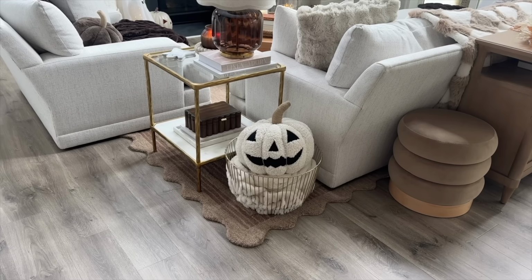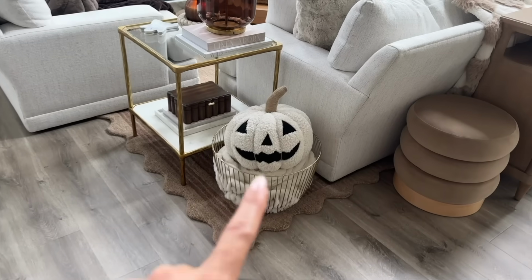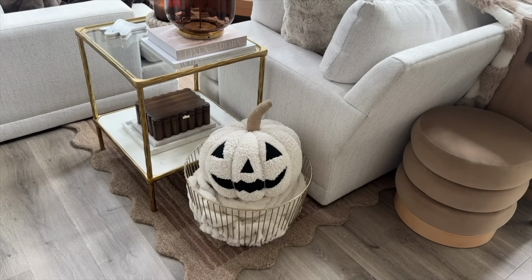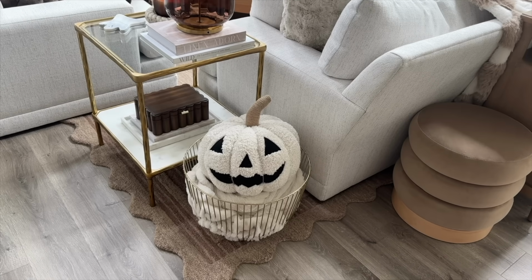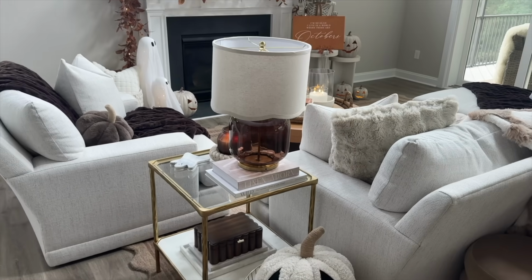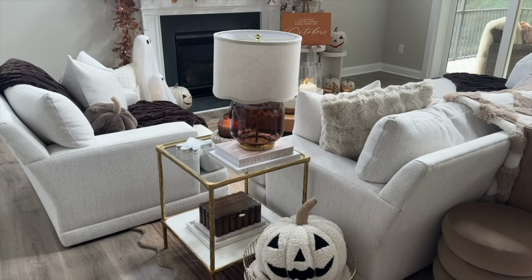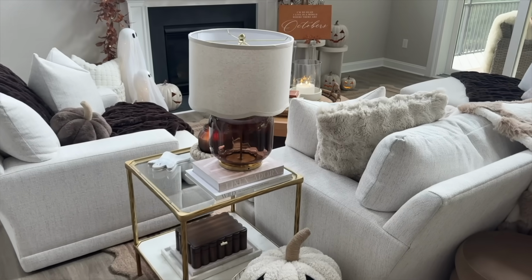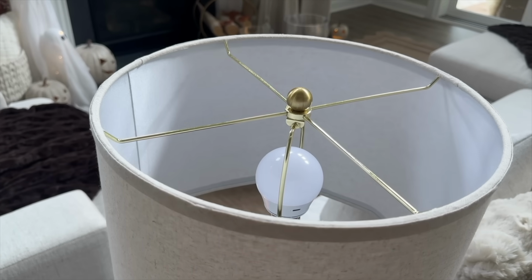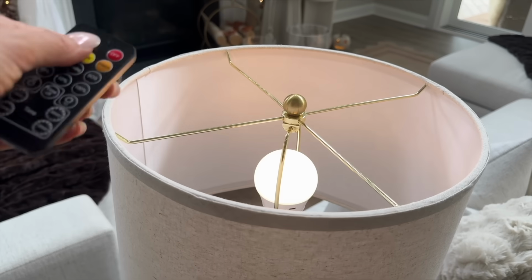Okay, so a few more details I did want to share with you as part of the living room portion of this tour. So this jack-o'-lantern pillow is from Pottery Barn. It is the most beautiful neutral jack-o'-lantern pillow that I've ever come across. It's really great quality. And then if you have a situation like I do where you want to have a lamp in your living room, but you don't have anywhere to plug it in, I highly recommend picking up a rechargeable light bulb. So that's what I have inside of this lamp. I just cut the cord, and then there is a remote control to turn it on.